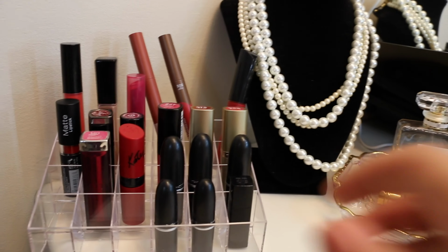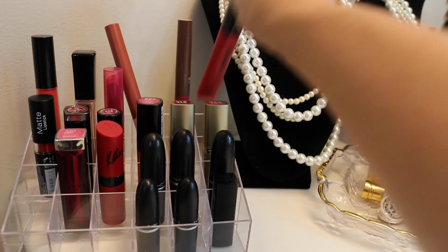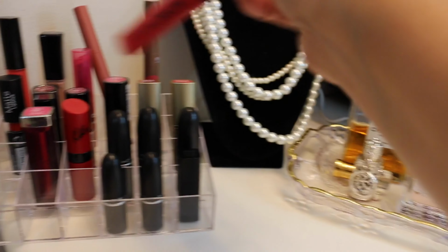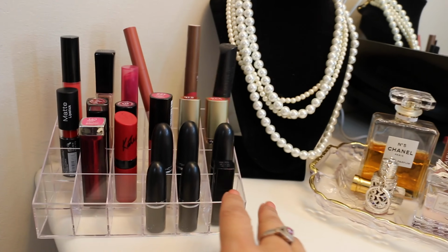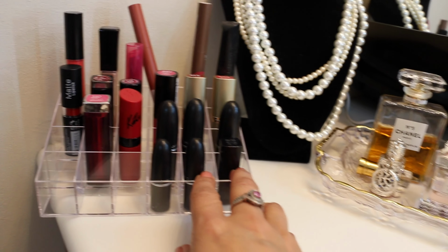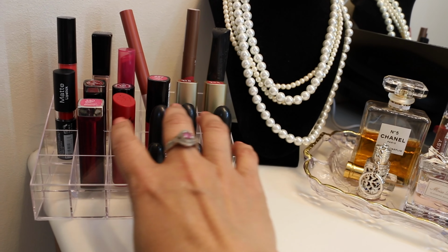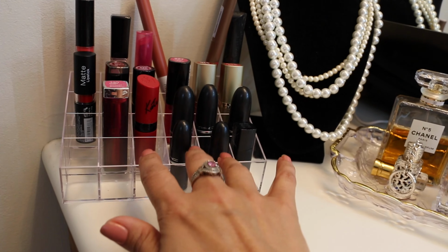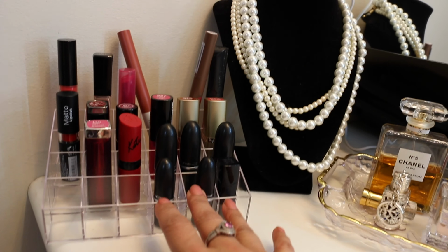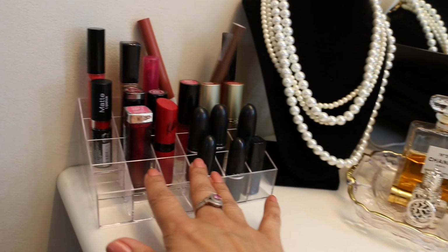Some of them are lipsticks, crayon, lip color. So it's all mixed, high-end, drugstore, MAC, L'Oreal, Anastasia, Rimmel, NYX, all sorts of brands, and just a good range of colors. I love lipsticks in winter and summertime. So this is all my lipsticks.